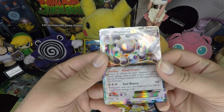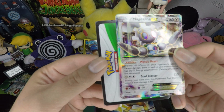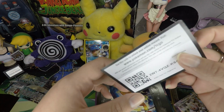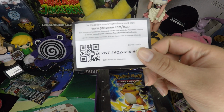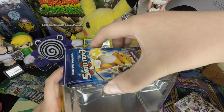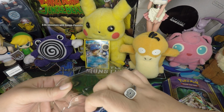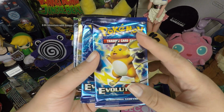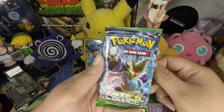So this is the promo. It's really pretty and really reverse and cute. That's upside down. Oh, it was upside down. So it was fine the first time. Well, crap. Okay, let's get into this box. So we got Evolutions, Steam Siege, and Fates Collide.